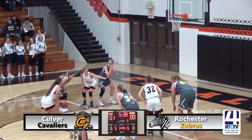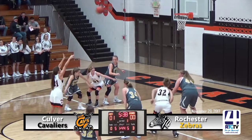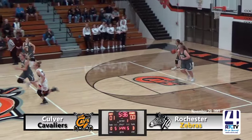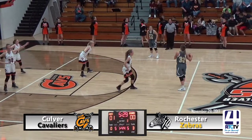Rochester has three team fouls. Hayes, the right-handed free throw shooter, eyes the second one. And lets her fly, and it's no good. Musselman to the rebound. Kennedy hands off to Moe. Ruff jogs through the center circle, going to our left. Cavs up 1-0. Culver in a 2-3 zone.